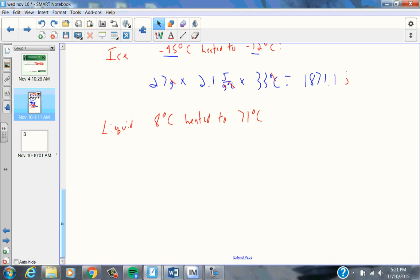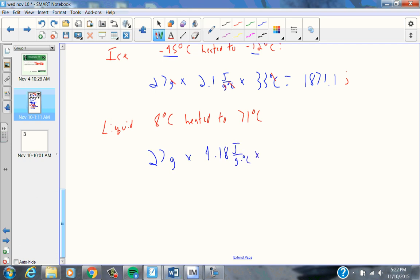Q equals M times C times delta T. We still have 27 grams. This time it's liquid water. Liquid is 4.18 joules per gram times degrees Celsius. And the change in temp from 8 to 71, 71 minus 8, is 63 degrees Celsius. Put that into the calculator, 27 times 4.18 times 63, 7,110.2 joules.